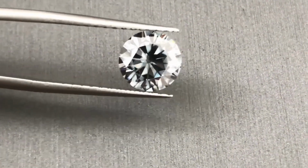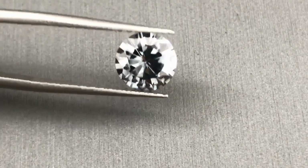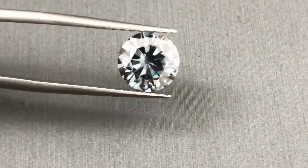Even with natural gemstones, many colored gemstones are enhanced or treated so that the color looks better, and those are actually permanent. There are also natural gemstones that come naturally like that. A lot of times, these gemstones that come naturally like that, especially if they're of high quality, get very expensive.